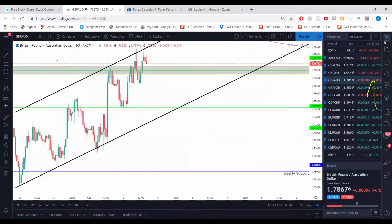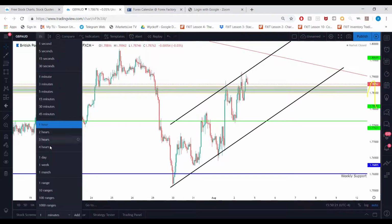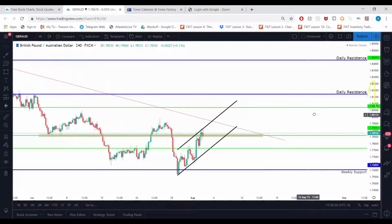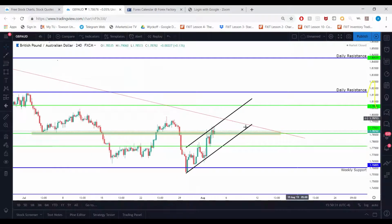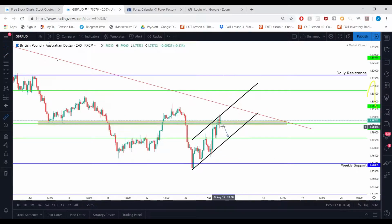Let's see, GA. So with the GA, we have this strongly formed ascending channel. It is currently in this zone where we can see it being respected because it is intraday resistance and also top of the channel. So we can see it coming down for probably, let's say, probably good 80 pips, right?